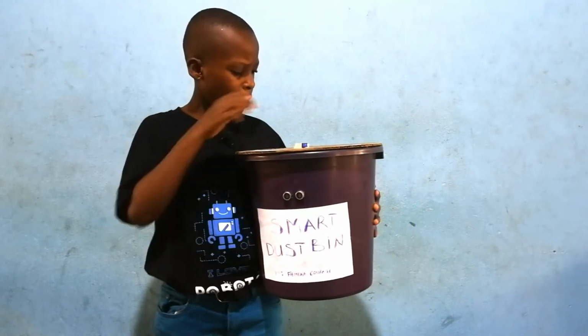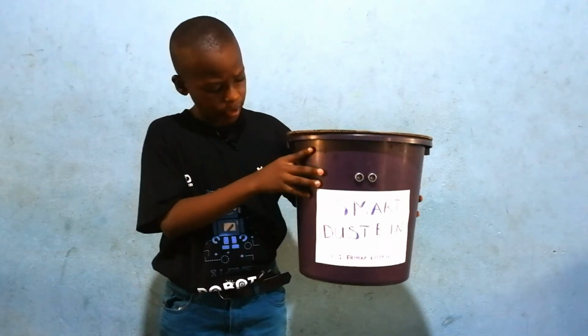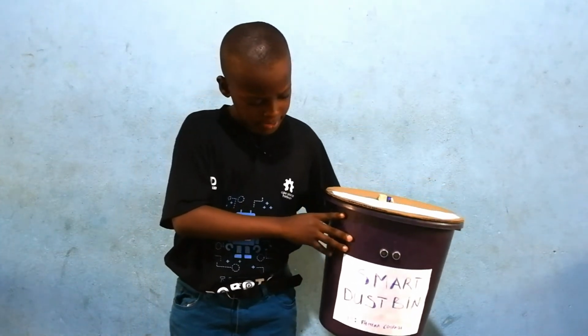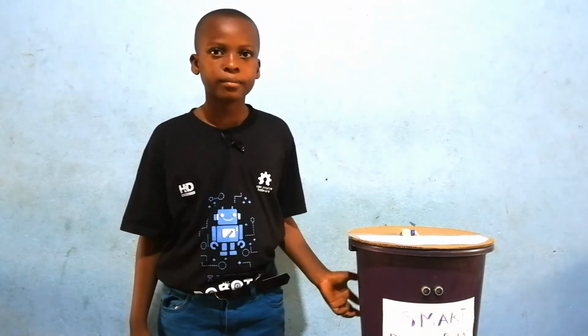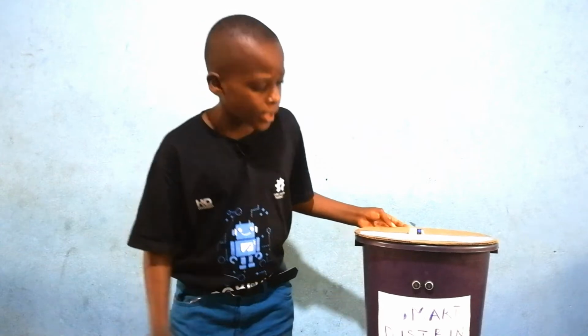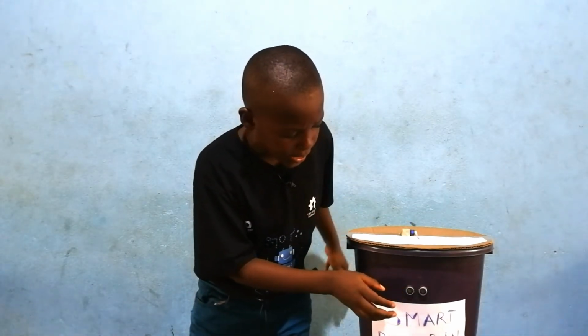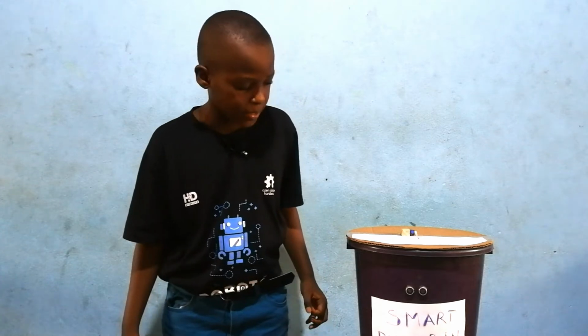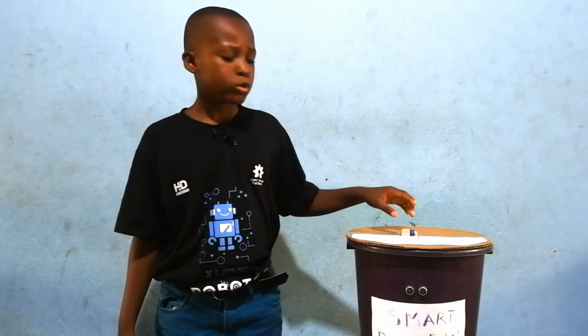This is the servo motor, this is the ultrasonic sensor, the Arduino, the jumper wires, and the battery are inside. The ultrasonic sensor detects the distance of 30 centimeters, which activates the servo motor to open for 150 degrees.